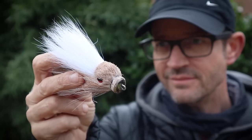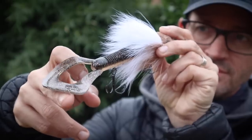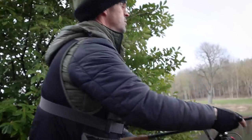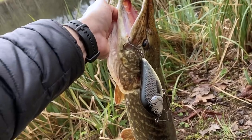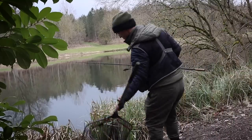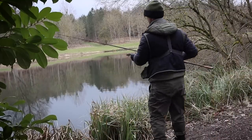Of course, out of all the lures that I did try, I did have my favourites. Did really enjoy using the mouse, the Miuras Mouse. Always a bit worried if I'm pronouncing that right, but certainly really enjoyed using that. And the slider. The slider cast like an absolute bullet, which I really, really liked. Meant that I could cover a lot of water very, very quickly. Particularly useful on a very wide stretch of river like this.